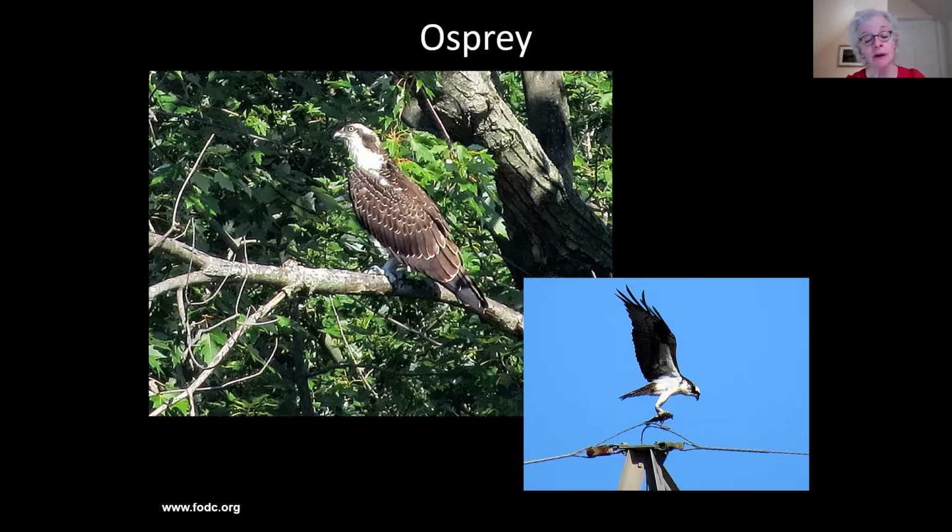And they often are delayed because they like to nest in cell phone towers, and the owners of the towers take down the nest during the winter. The osprey comes back, and then they have to rebuild. So the osprey are sitting on their nests now, and in the lower photo, you can see the osprey with a fish in its claws.